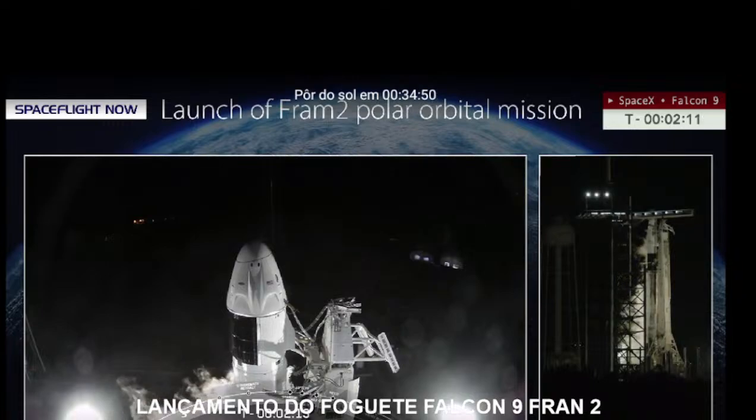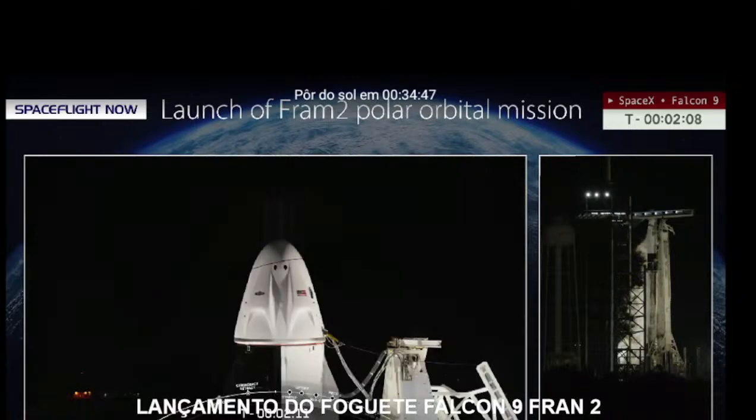Should be hearing one more callout for that stage 2 LOX load being complete. Standing by for that callout. Stage 2 LOX load is complete. And with that call, the Falcon 9 rocket is now fully loaded with 1 million pounds of propellant. Less than 2 minutes to go to the liftoff of Fram2. What you're seeing there in the live pictures are the ground gas closeouts.